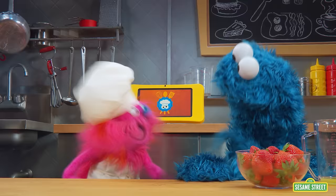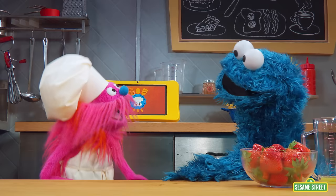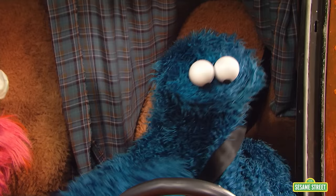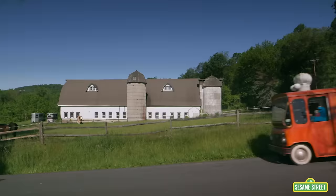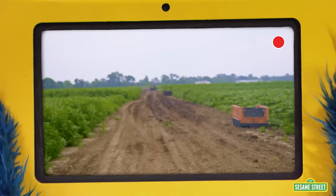Cookie Monster, we need a watermelon. Let's go to a watermelon farm. That's a great idea. Let's go. Come on. To the watermelon farm. We're going to the watermelon farm.